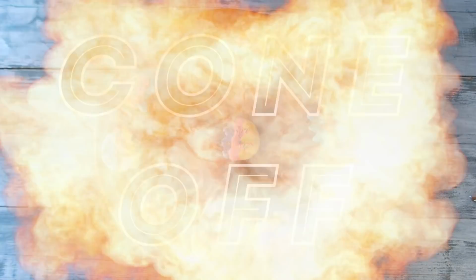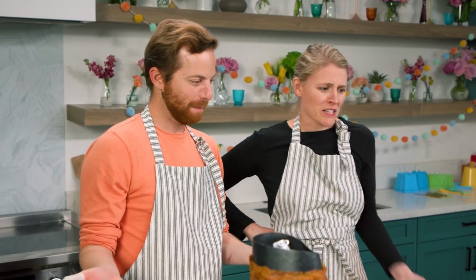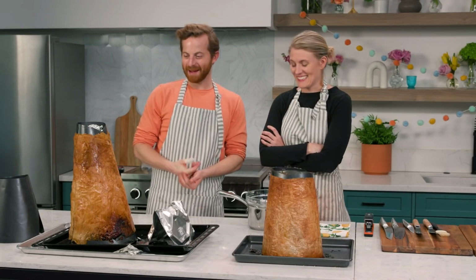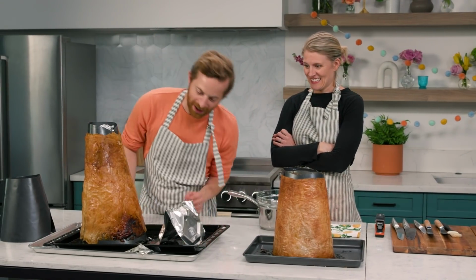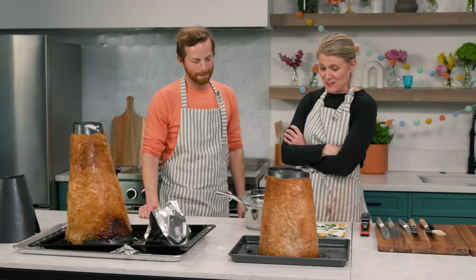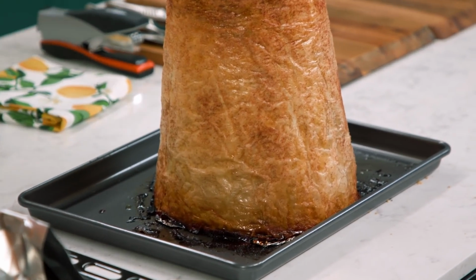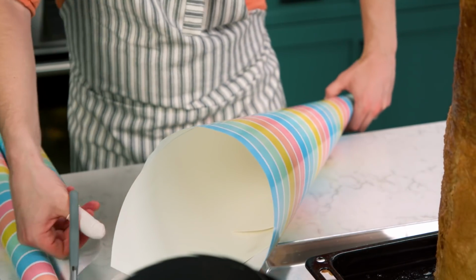Cone off 2022. We're back. Our cones are out of the oven. How do you both think they look? They look equally good, don't they? Some good, some bad. I mean, mine looks pretty good, except when you get to this part. We're gonna have to cover that with a lot of ganache. And mine looks great. It's nice and thick, crisped up. Did it really crisp up? Nice. Oh, nice.